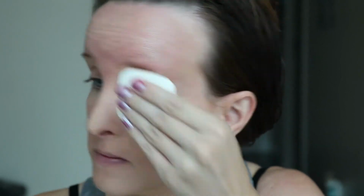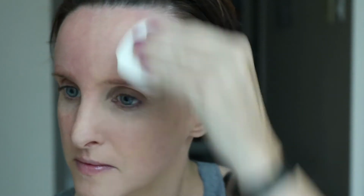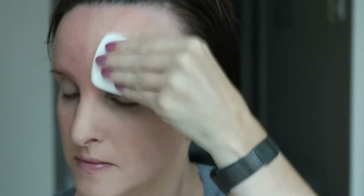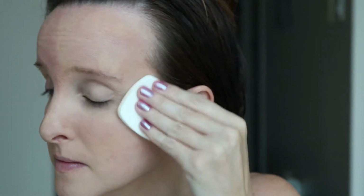So what I was doing was just applying it to one side of my face so that we can do a comparison to see the coverage. Oh, and that was Harley. Almost took out the camera. So yeah, that's why I'm applying it in a weird half face way.